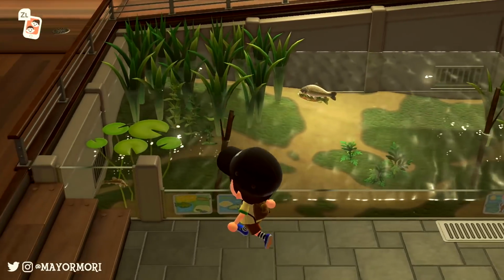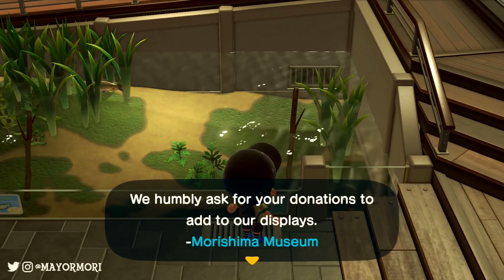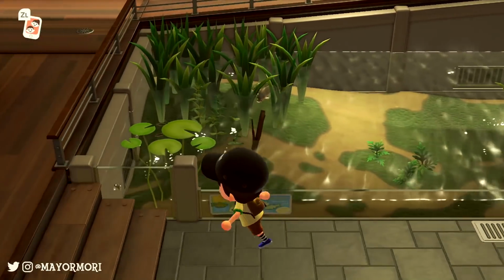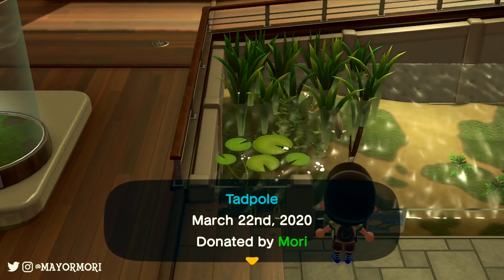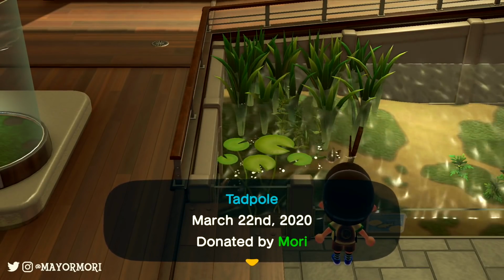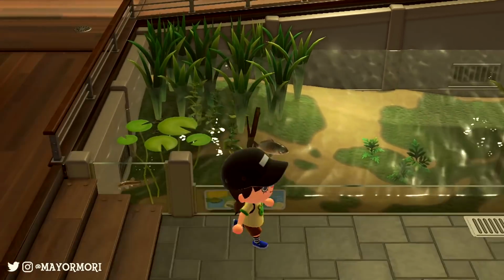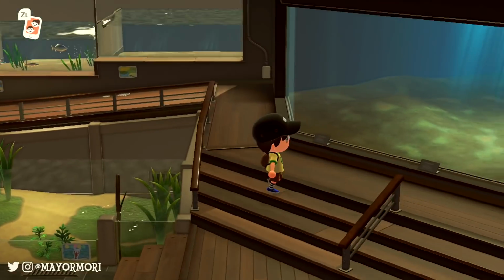I guess there's going to be a frog in here at some point. What's that? A loach thing. Is that on this one? No? Must be on this one. Oh, tadpole. Where is it? Oh, under the lily pads, you can just see them. A group of them there, and a loach. Cool. So I've donated more than I thought already, actually.